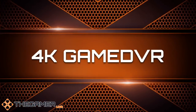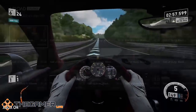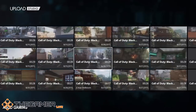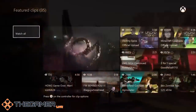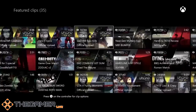4K game DVR. For many players, it's no longer enough to just play the game on its own. Game streaming, walkthroughs, and captured moments are now a common part of everyday gaming. When capturing your game footage, you want it to be in the best quality possible, especially if you're sharing it with the masses. The Xbox One X makes this process a lot easier with their built-in 4K game DVR.